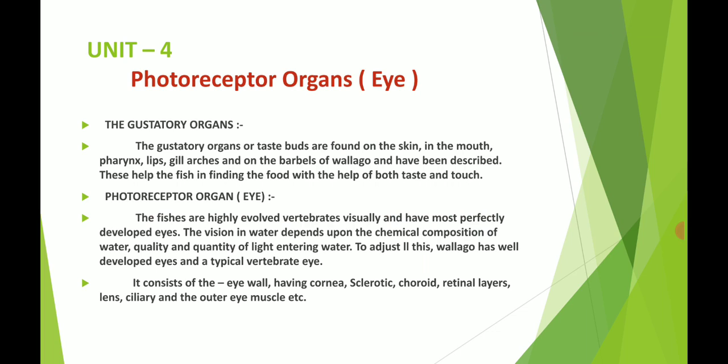Now we will see the photoreceptor organs. Photo means light. These photoreceptor organs represent the eye. Fishes are highly evolved vertebrates visually and have most perfectly developed eyes. The vision in water depends upon the chemical composition of the water, and the quality and quantity of light entering the water.